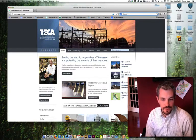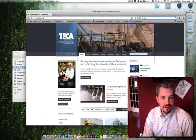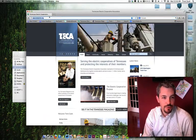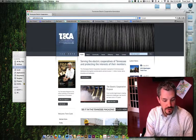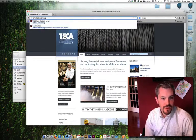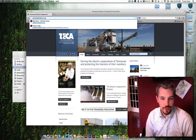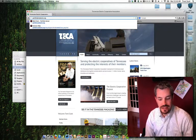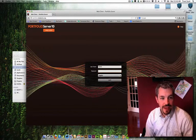To get to Portfolio, just open your browser, whether that's Internet Explorer or Safari or whatever it is that you use, and go to portfolio.tnelectric.org. Make sure you don't have any www or HTTP or anything like that, just portfolio.tnelectric.org, and that will get you access to the database.